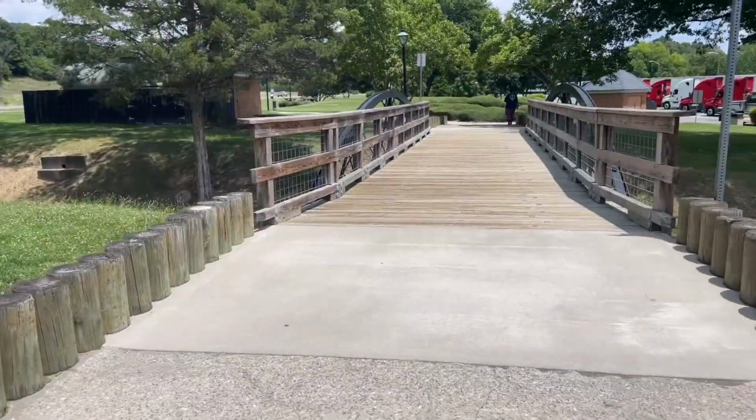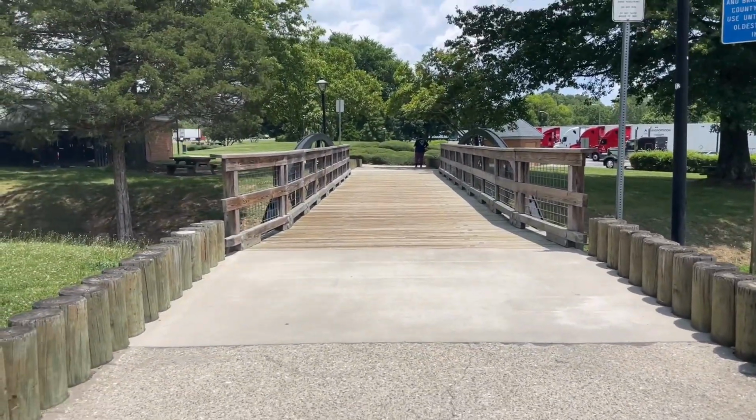Pretty awesome, pretty amazing. This could have been easily just melted down, scrapped, maybe turned into something else, but it wasn't. It was saved. Very, very awesome. Again, whoever's in charge of this, of just Virginia in general, to save this bridge right here, because like I said, this bridge does indeed hold some history.